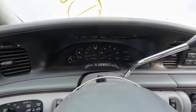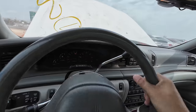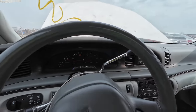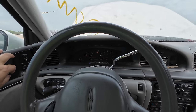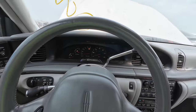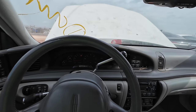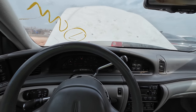Check steering assist. Oh, wow. Yeah. I mean, it is on flat tires, so that could have something to do with it. This is not bad. We could probably get this thing going. Power seat, check ride control. Yeah, I told you. It was probably the ride control that killed this thing.